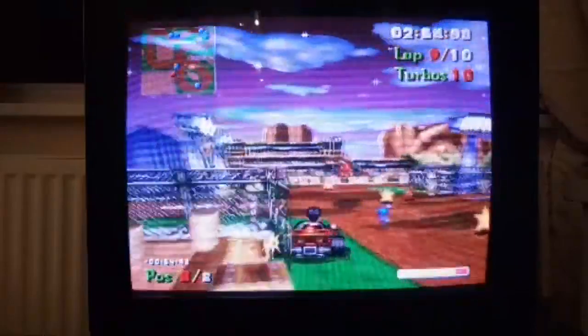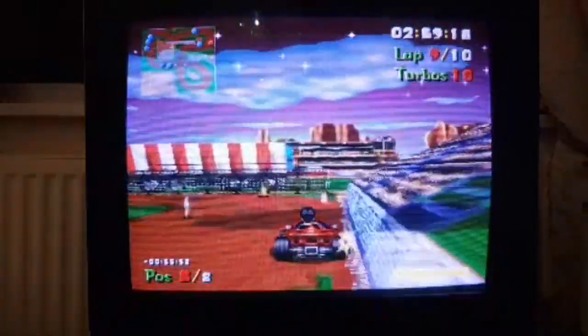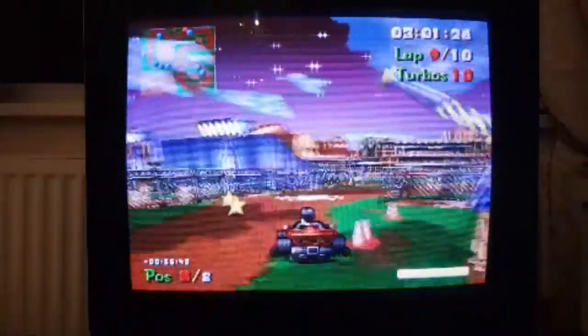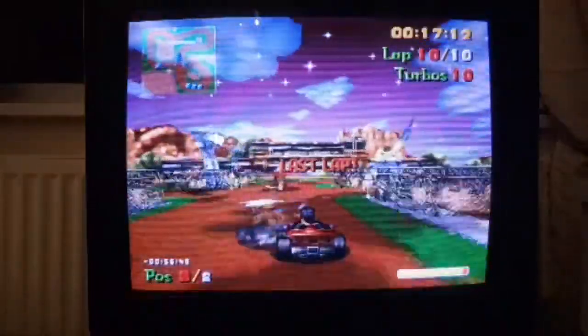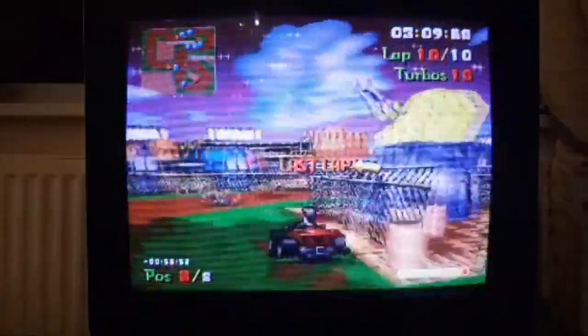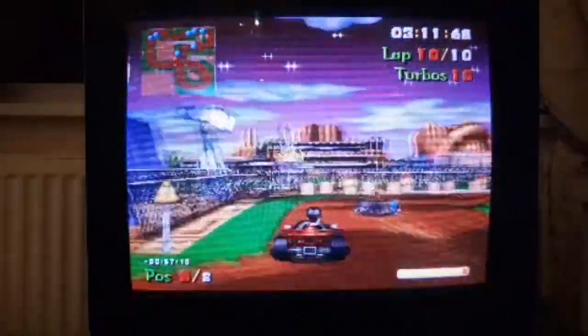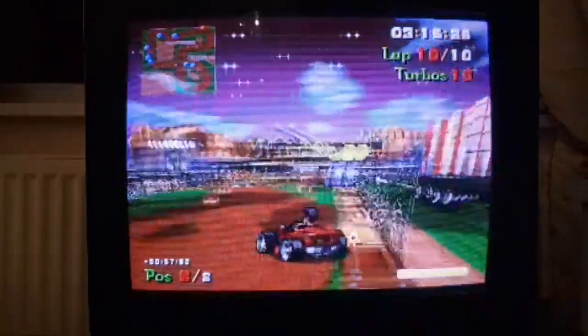Jack, this telly came from Newton Aycliffe, by the way. The guy delivered it to me. He borrowed a van from work and he dropped it off for me. It was really nice. You're gonna get into retro, lad. Get yourself a couple of little CRTs. I bet you've got family that'll just give them to you.